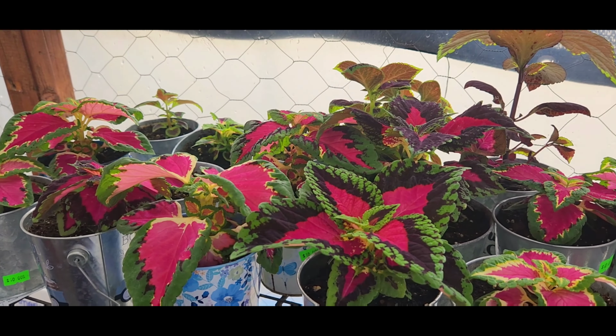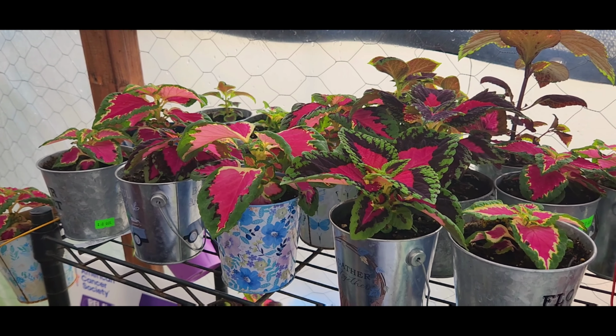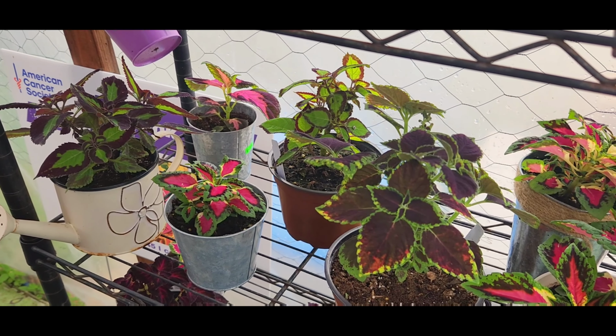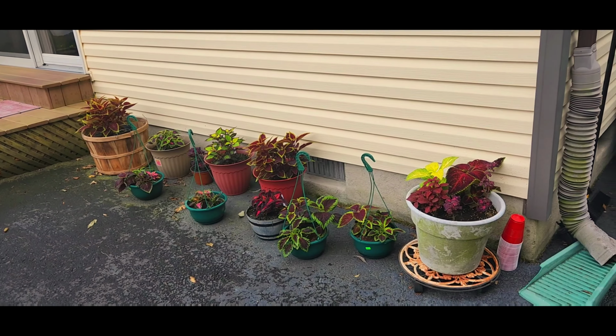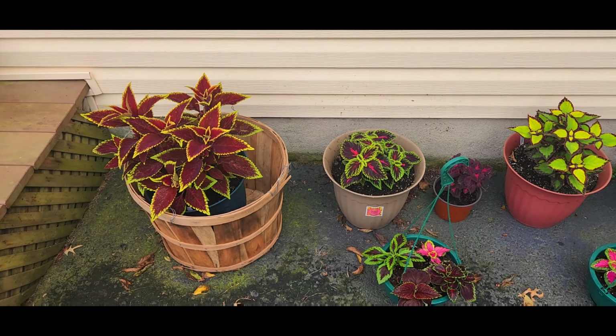Let's take a look at what I like to do at this point to get some real growth out of my Coleus. Okay, so this time of the year, what I like to do now that it's warm, sunny, humid, and we're getting rain, is to put out as many of these Coleus and keep them outdoors.